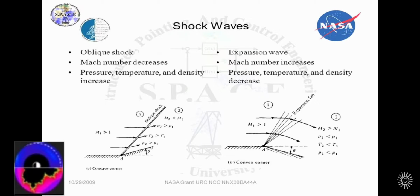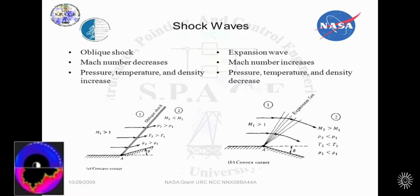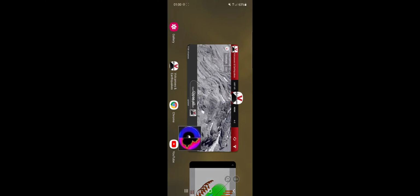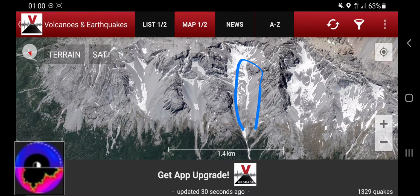And here, like oblique shock, somehow it gets slowed down if there's uphill in front of the wave where it's coming from, and if it's going downhill, of course, it increases an expansion wave, and it gets slower, so it's kind of blowing off. But if you go back to this one, these here on the side, if they're not strong enough, I guess the energy or the material, you get these channels in between.